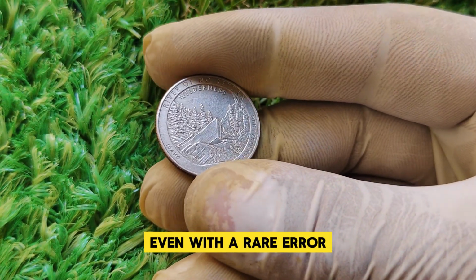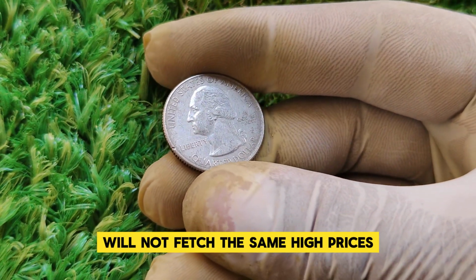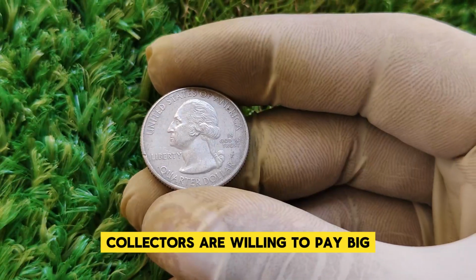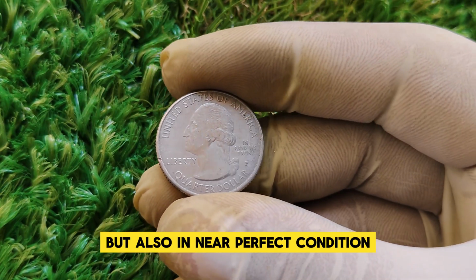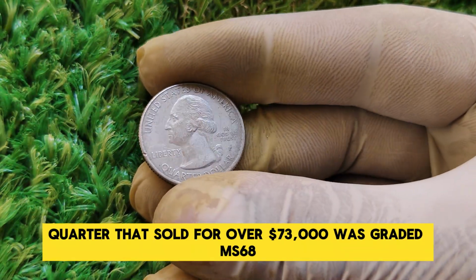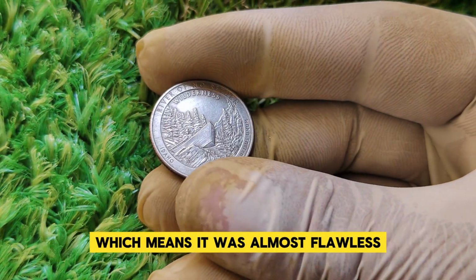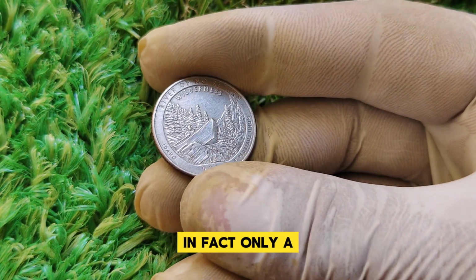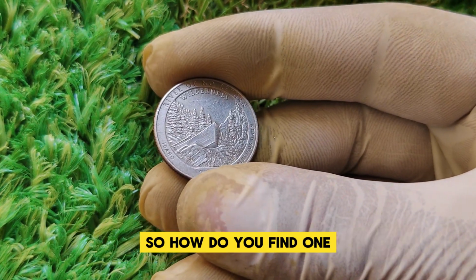Condition is everything when it comes to coin collecting. Even with a rare error, a coin that is heavily circulated or damaged will not fetch the same high prices. Collectors are willing to pay big money for coins that are not only rare but also in near perfect condition. The record-breaking 2019 P quarter that sold for over $73,000 was graded MS68, which means it was almost flawless. In fact, only a handful of coins ever reach this level of perfection. So how do you find one?